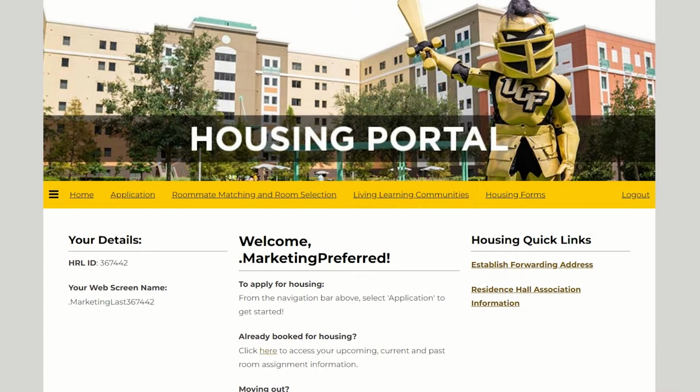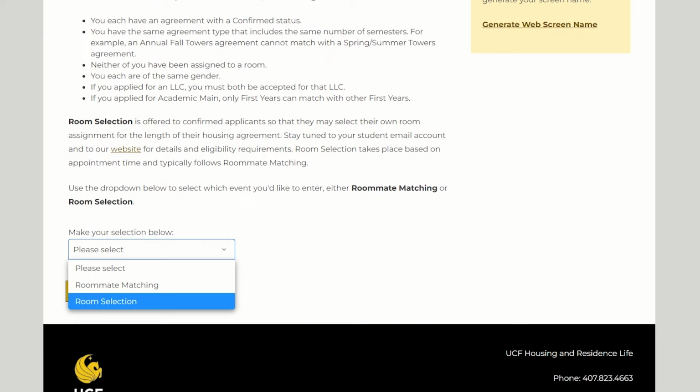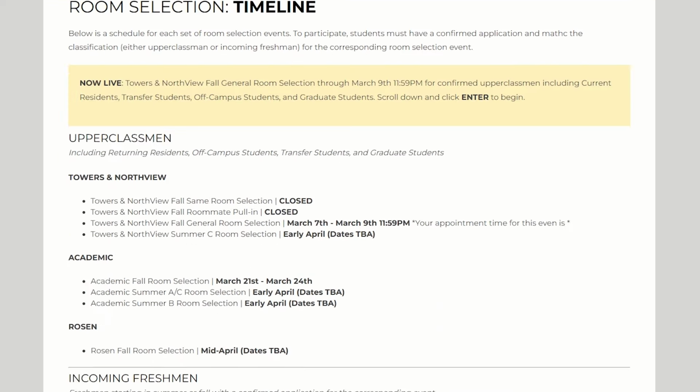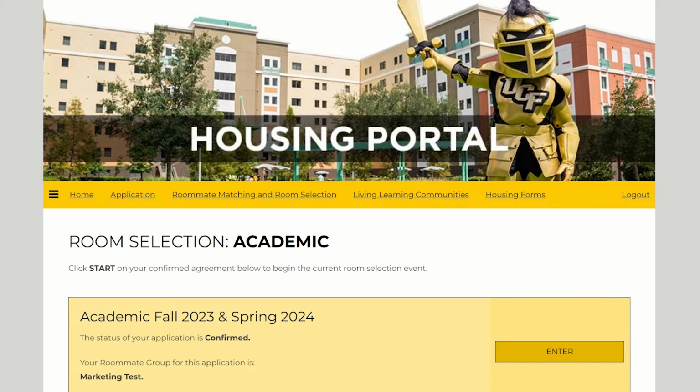As we move into explaining online room selection, we will also discuss what the process will look like if you don't have preferred roommates. During your designated room selection appointment time, which you'll receive via your Knight's email closer to June, you'll want to log into your housing portal. Under the Roommate Matching and Room Selection tab, select Room Selection from the Dropbox. You will be taken to a page that shows the communities under the agreement that you applied for. Here, we are showing what it would look like for a student who is in the academic agreement.